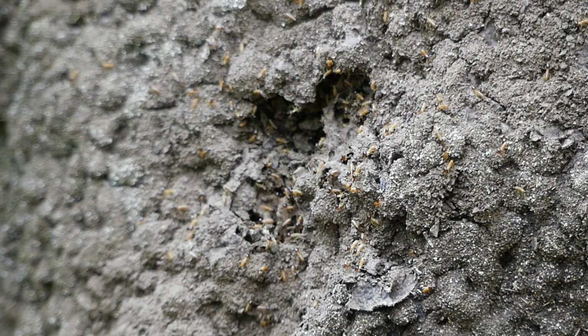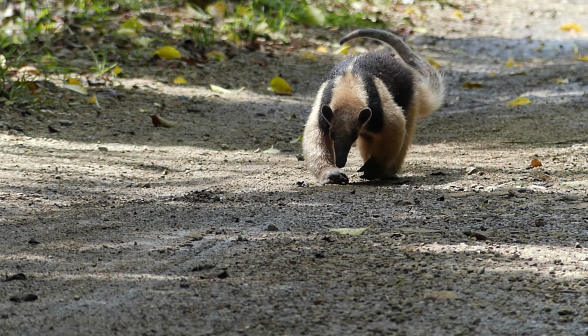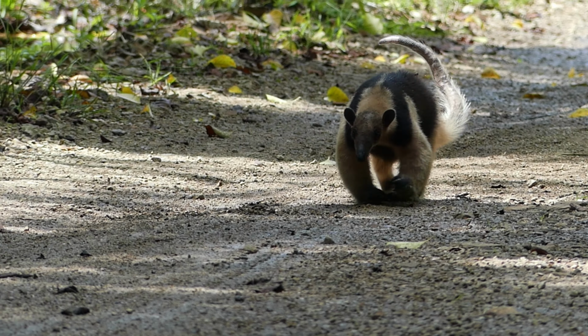Golden-naped woodpeckers love termites. What falls to the ground could be a fine snack for a Central American whiptail. An animal specialized on feeding on tree termites is the tamandua. Tamanduas are strange-looking mammals that are related to giant anteaters, armadillos, and, believe it or not, sloths.